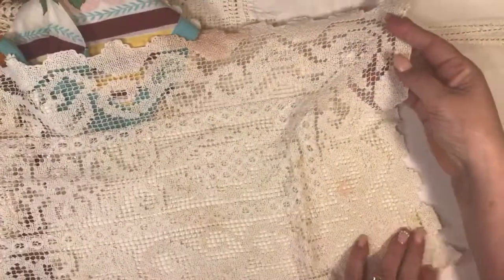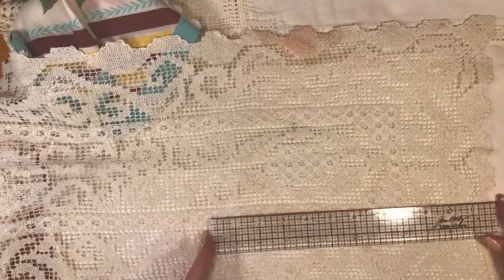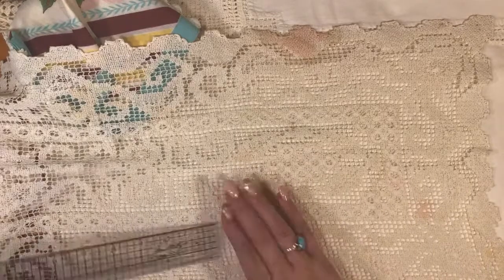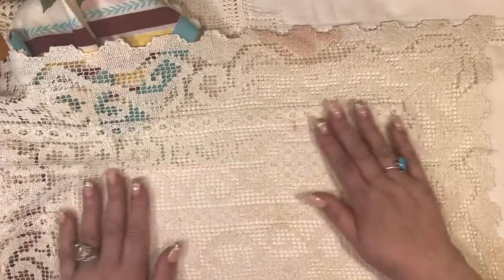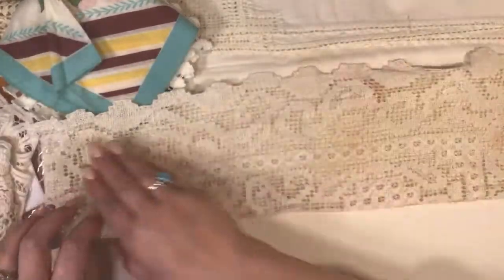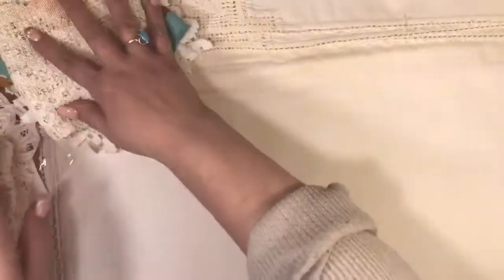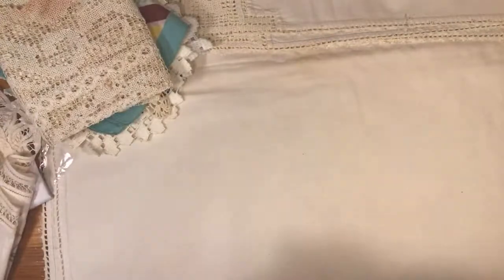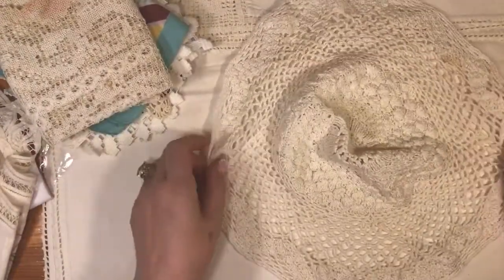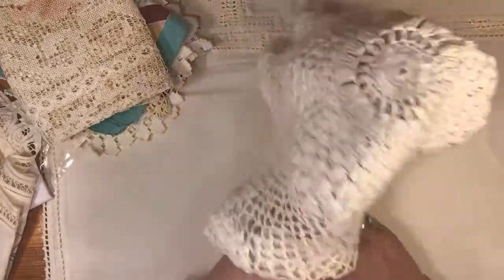And this is a big, long piece. It was really long, so I cut it in half to add to another one. So 12, it's probably 24. Not quite, but it's a really long piece. It's really nice. I like it. So you get that. So there is a couple pieces in here then, I guess. It's another big doily. Oh, this one looks like a hat. Maybe this goes on top of a hat or a lampshade. That one's neat.